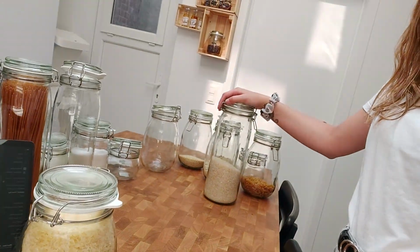Almost all of them contain some dry food. I will buy some more when we actually live here. I am now going to label these with my Dymo label maker and we can put them on the rack.